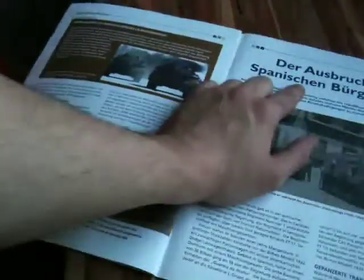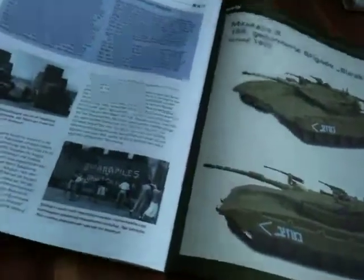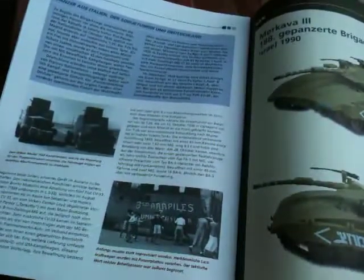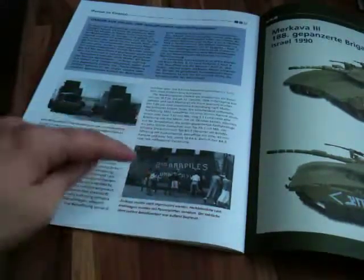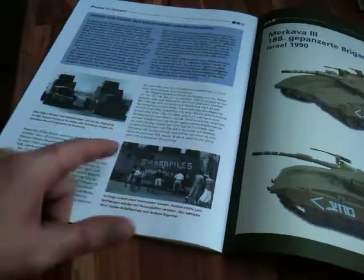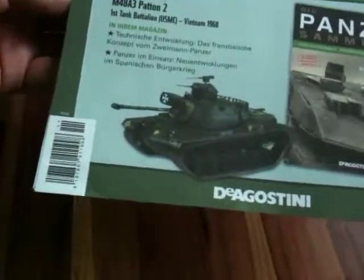Well, the Spanish Civil War. Mixed forces who try to interfere there, blah blah blah. Again, as they were fighting, they had to improvise a lot, like common trucks were armored up with steel plates. So the tactical usefulness of such creations was rather limited. So, picture of the model. Next issue would be the M48A3 Pattern 2. But not yet. Let's have a look at the Merkava.